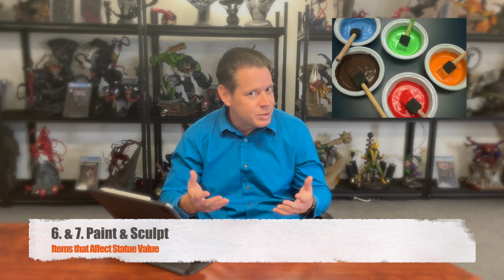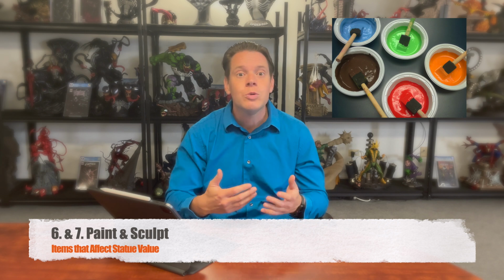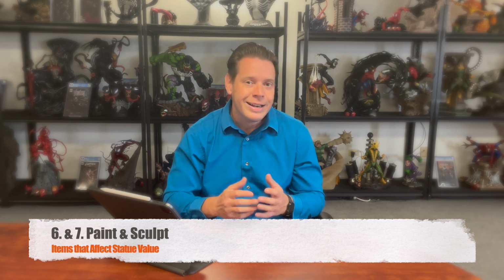Six and 7 are kind of obvious, but I think they have to be in the list and they kind of tie together. But 6 and 7 are paint and sculpt. Obviously, if it's shitty paint and sculpt, the statue value is a lot lower. If it's done really well, especially like by a professional painter, or the print is flawless on the sculpt, you will see that value skyrocket. Again, kind of obvious, but definitely something that needs to be considered because I've had statues that blow away the paint and sculpt, and I've had statues that just blow when it comes to paint and sculpt.